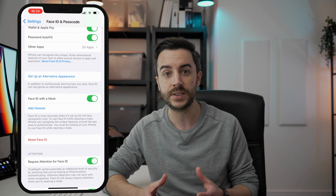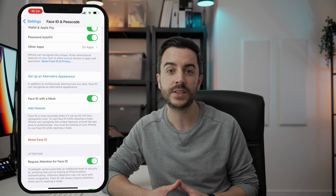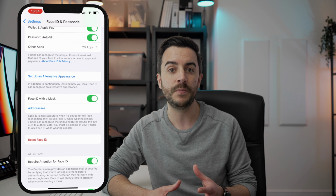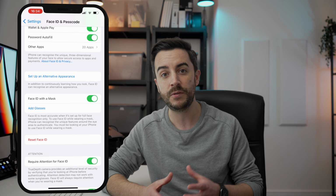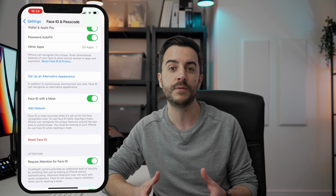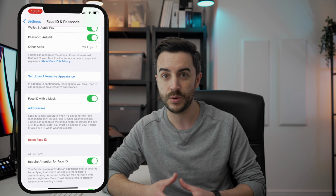Head to Settings, Face ID and Passcode, and toggle on Use Face ID with a mask. Apple do explain to you that the accuracy of Face ID is better when it can see your entire face, but in this mode, Face ID can use your eyes and the area of your face around your eyes to establish whether or not it's you. When you set this mode on, your iPhone will run a fresh Face ID scan of your face, although you don't have to be wearing a mask when this happens. Note that you do have to be looking at your phone to unlock it when wearing a face mask, but the good news is that Face ID will now work for unlocking your phone, your banking apps, etc., even if you've got a mask on.